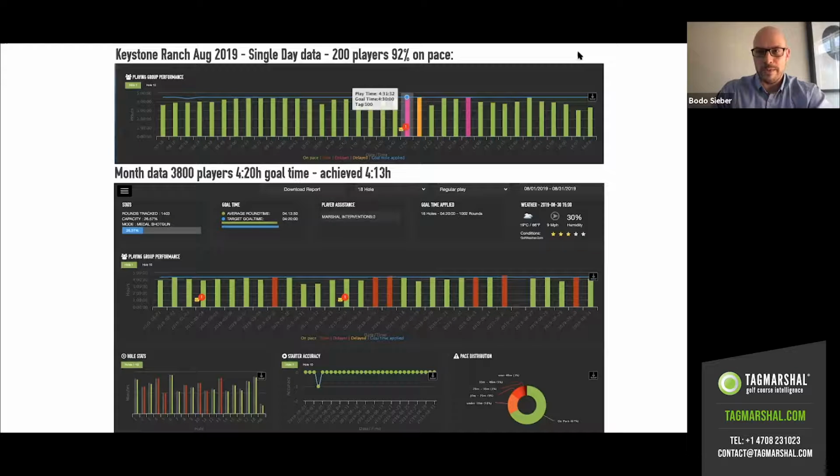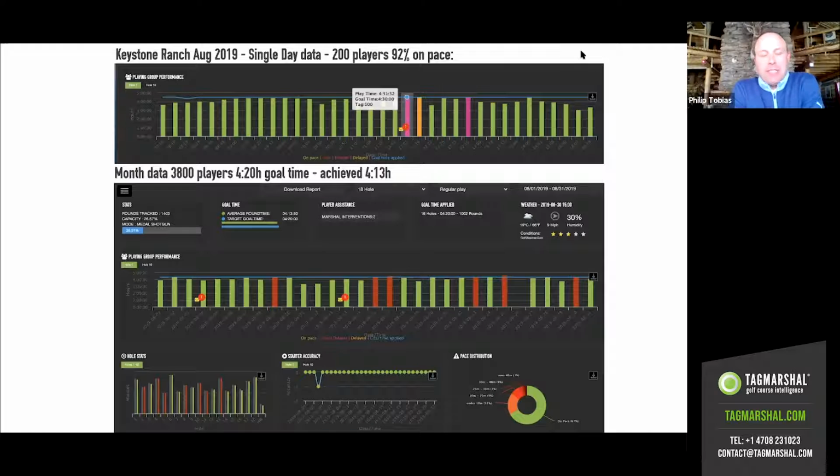Philip, from your side? Yeah, certainly. Having those conversations with groups is much easier, and you can see that the one delinquent group we had at the top had a message sent out to them. They were only 1 minute off, so we were probably pretty easy on them. But using the data, the data speaks for itself.